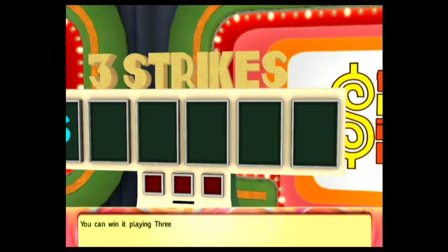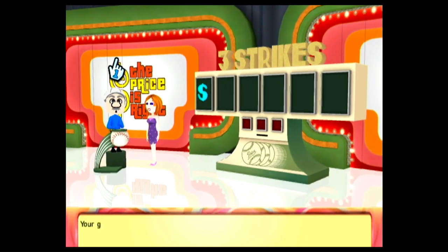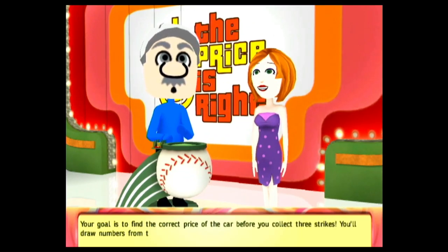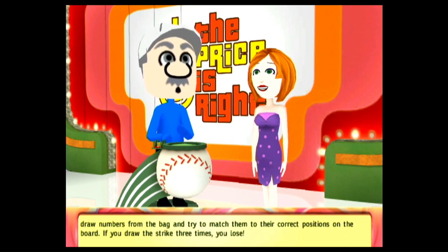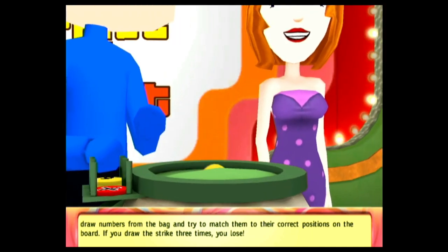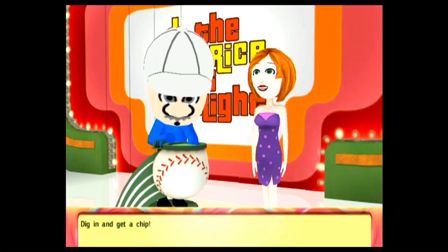You can win it by playing Three Strikes. Your goal is to find the correct price of the car before you collect three strikes. You'll draw numbers from the bag and try to match them to their correct position on the board. If you draw a strike three times, you lose. Dig in and grab a chip.